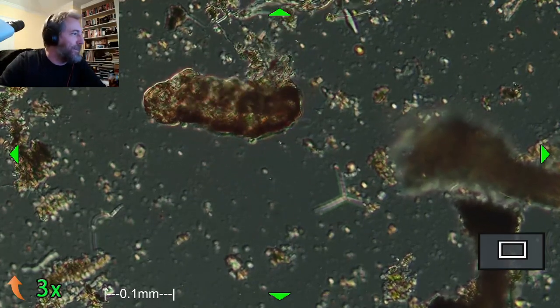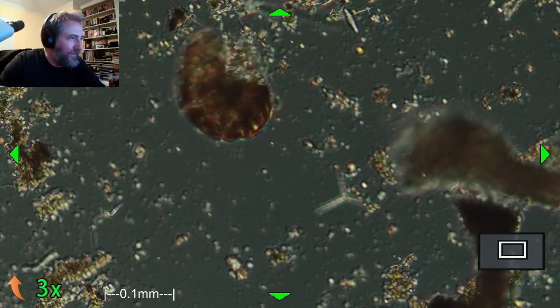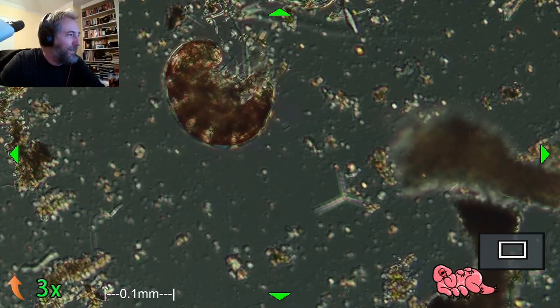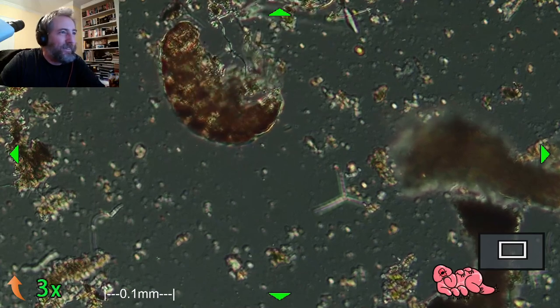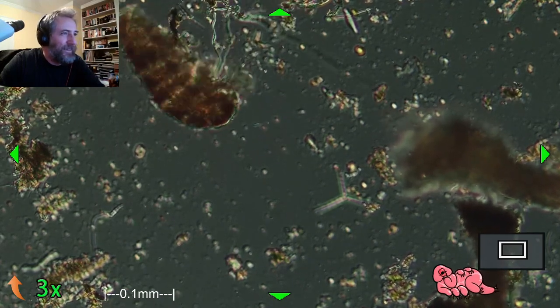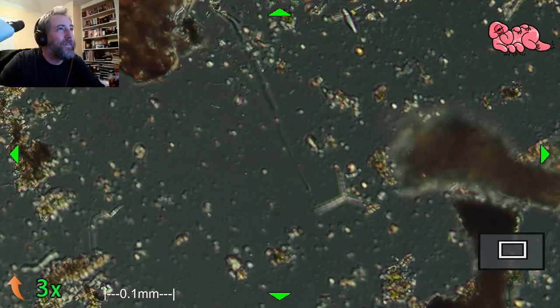Somewhere in here we have a... Where's that go? There we go. Got a little Cardi B. That's a Cardi B right there. The sexy water bear. We'll put her up there in the corner.